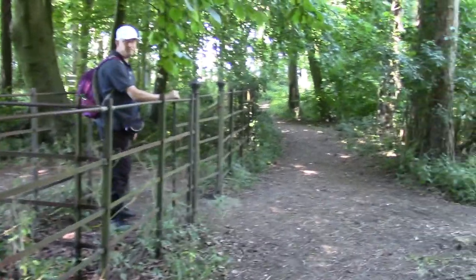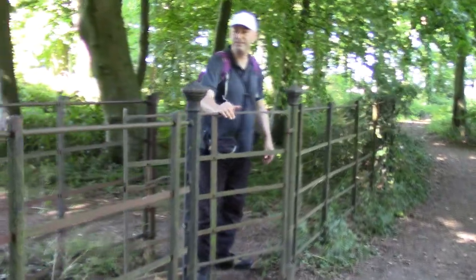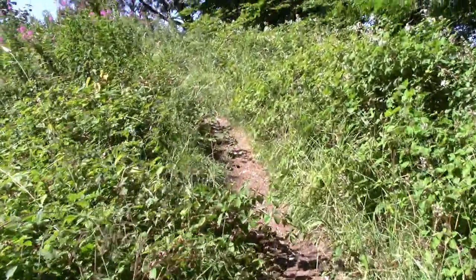Look at this. I bet this has been here some time. Gotta be, ain't it? 40s, 50s, if not older. It's a very old kissing gate. Okay, here we are, walking up the great big knob.